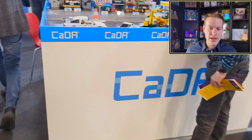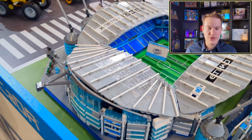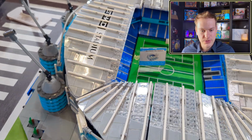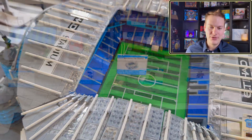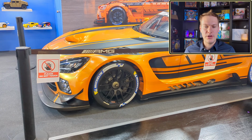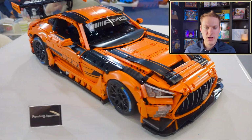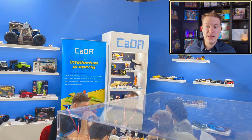Cada is another manufacturer you probably know if you're ever involved in alternate bricks. Here, they show off this cool Manchester City Stadium, and that's so cool. Look at the pitch. I mean, that looks really good. And they have this Japanese or Chinese, I'm sorry, I can't remember, set of the show. And most of all, of course, everyone was drawn in by the AMG, the Mercedes car, and they make a great replica. I think this is all prints, no stickers. Great stuff. Cada is very popular, and for good reasons. They make good quality sets, and if you haven't, totally check them out.